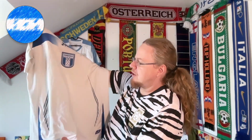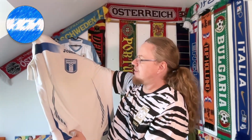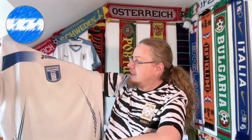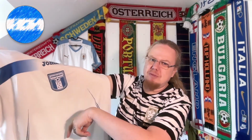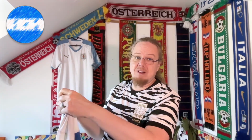But this was before Joma became actually a really decent brand for me. They had a time like most of the small brands where the jerseys look kind of cheap. And this is one of those. But overall, I think it's not a bad jersey. The crest, of course, they're not using that anymore, but I don't dislike it either. You have the flag in there. You have, of course, that ball. For them, I don't mind, because it's kind of a smaller nation, but for a more traditional nation, I would be really annoyed by it.